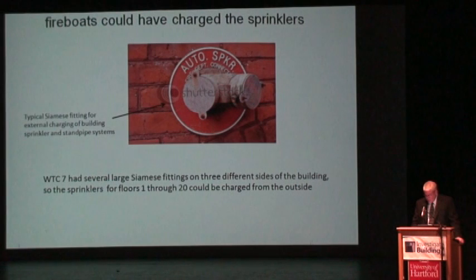Building 7 had an internal water system to supply the sprinklers on floor 21 through 47, but the water for the sprinkler system on floors 1 through 20 was supplied by the city water system, which had been damaged by falling debris. Building 7 also had Siamese fittings, which allowed water from external sources to charge the sprinkler system on the lower 20 floors. So we can only speculate as to why this was not done.